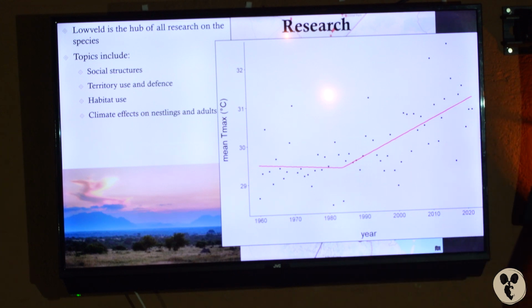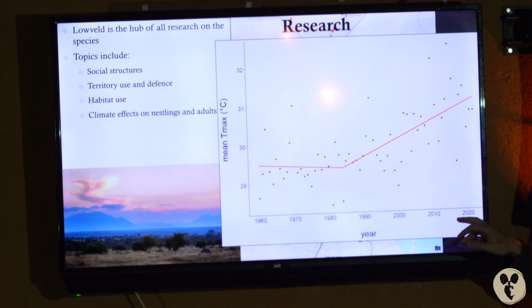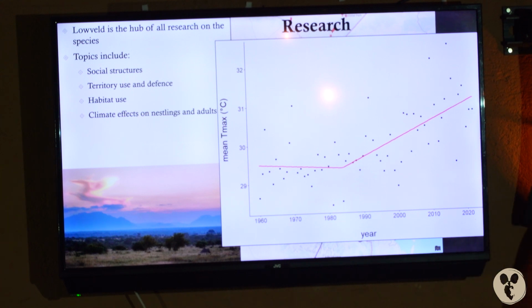Climate effects on nestlings. This is really Carrie's kettle of fish here. As I mentioned, she's looking at the temperature effects. On the y-axis here we have the mean maximum temperature, and on the x-axis the years from 1960 to 2020, and you can see a clear increase in mean maximum temperatures from about 1980. So Carrie's looking at what effect this has not only on nestling growth inside the nests, but also on the adult birds while they're foraging, and whether it has implications for whether or not they're going to breed, and if they do breed, how successful they are, etc.